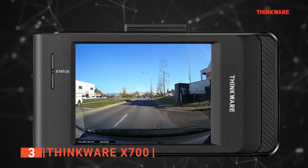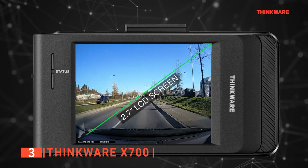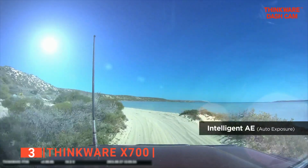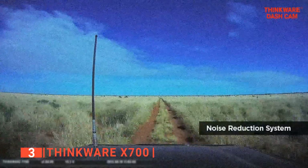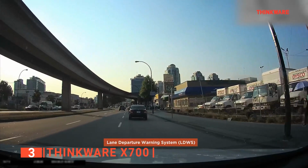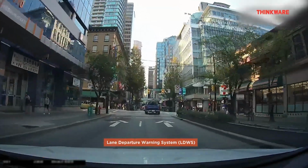The THINKWARE X700 is an excellent choice for users who want a dash cam for protection during accident investigations and to capture the odd, interesting video while driving. It strikes a good balance between cost, ease of use and installation, and video quality.